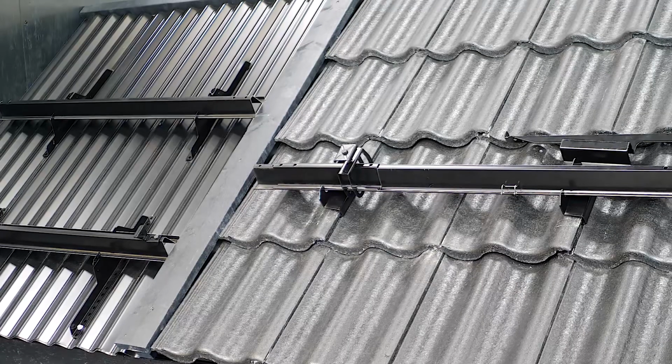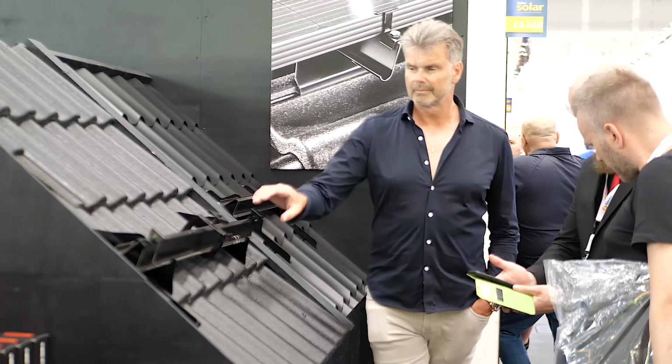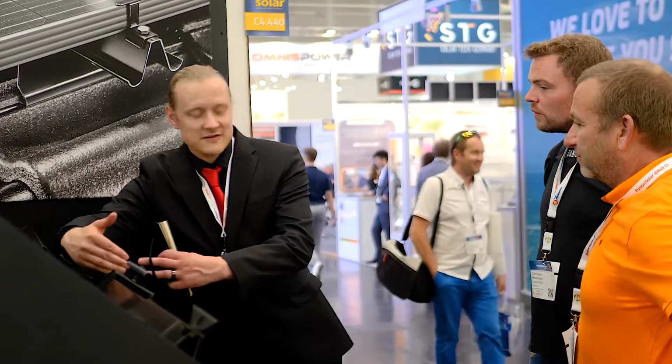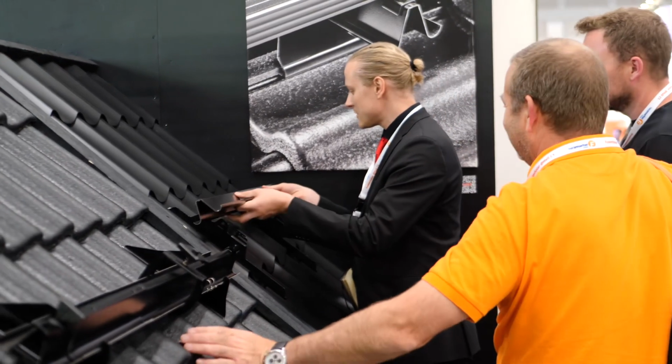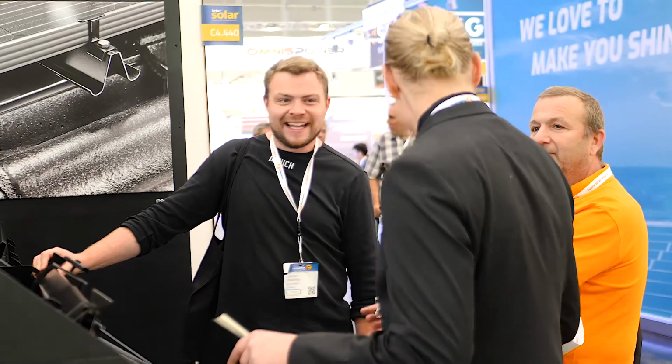All RAULI components are designed in Finland by Finnish solar panel installers. Our components are manufactured also in Finland in Orimattila, and we give them a 30 years guarantee. The material that we are using is Scandinavian high-strength steel, so our supply chain is quite short and we don't have any issues delivering the components.